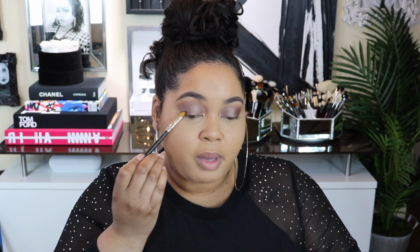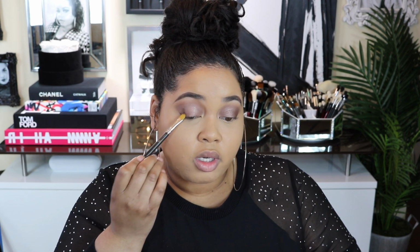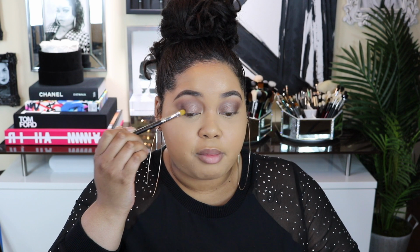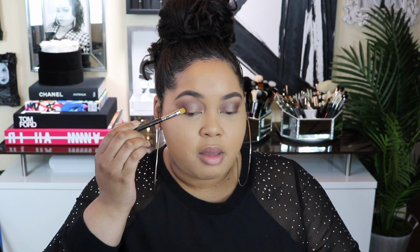Next, I'm going to take the same brush in the color Terrific and pop that on the outer corner and blend it up towards the crease. So I'm tapping it right next to this color, and then I'm just going to blend this thing over because I do want to have this color on the very outer corner to add a little bit of sultriness, but not too much because I don't want to spend too much time blending it out, to be honest. So I just want to pop it here and have a very easy, smoky, cattish eye. Very pretty. I'm liking the way that this looks so far.